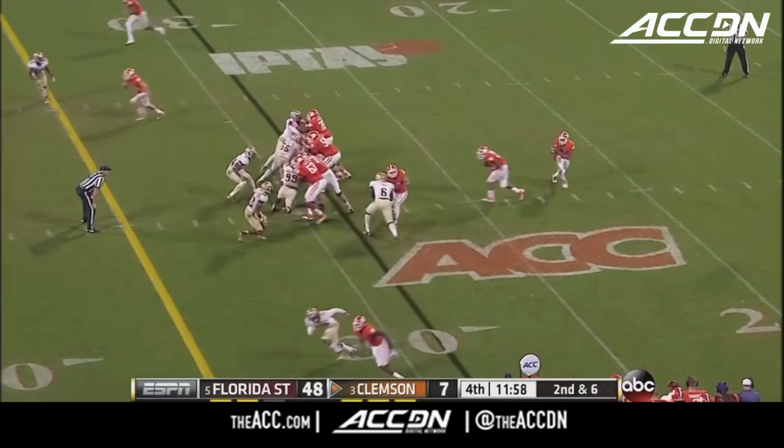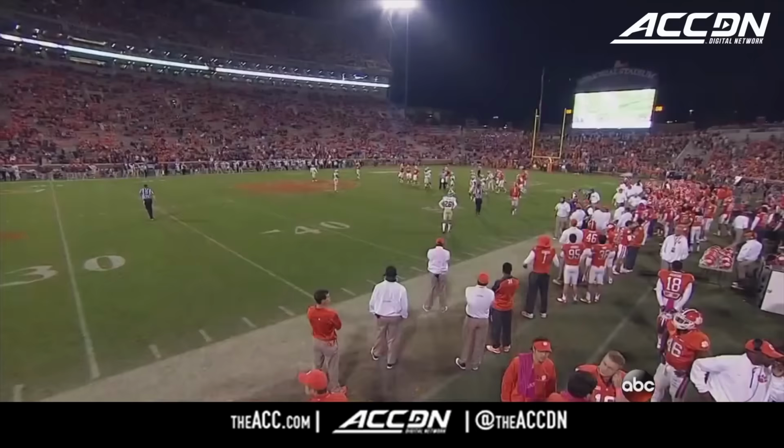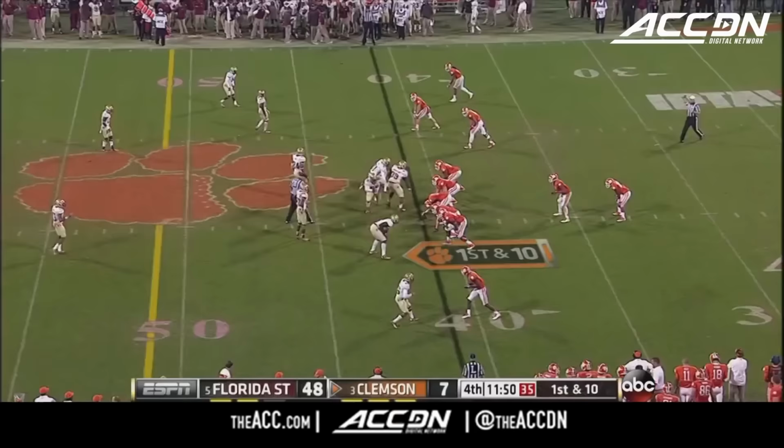DJ Howard was the running back as Tajh Boyd hits Humphries, and we can check in on the drive chart, which shows you the story. Those are the last 6 drives against that Noel defense that we told you about. And this is an offense that can score a lot of points. That's impressive. Watkins on the outside.